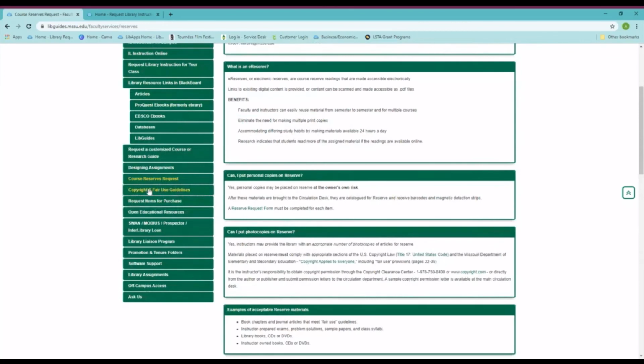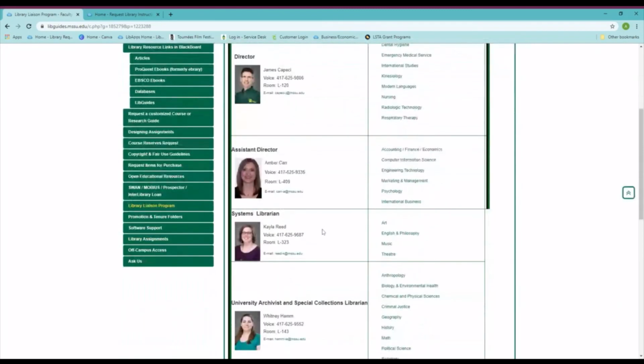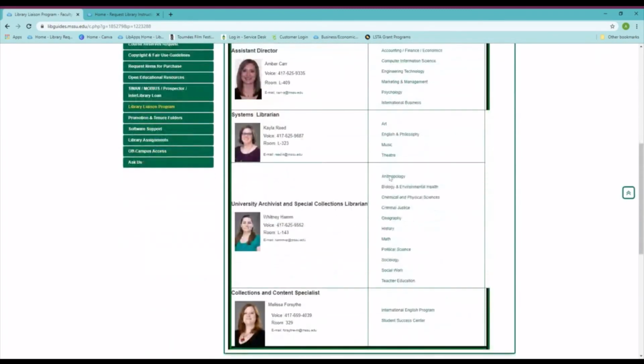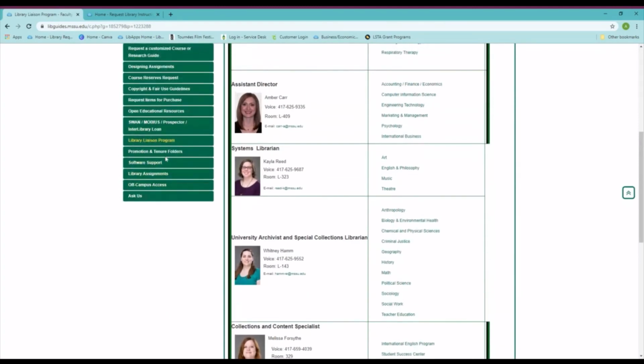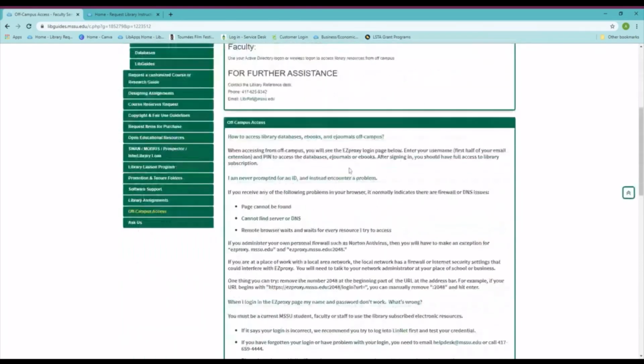Some other information that we have is information about copyright and fair use, open educational resources, SWAN, Mobius, and interlibrary loan. Also, the liaison program. Each department does have an assigned subject librarian. So if you do have questions, you're more than welcome to reach out to your subject librarian. We also have information about how you can access library materials from off campus.